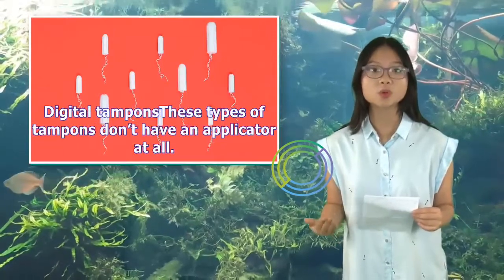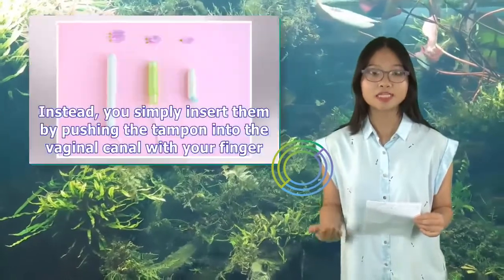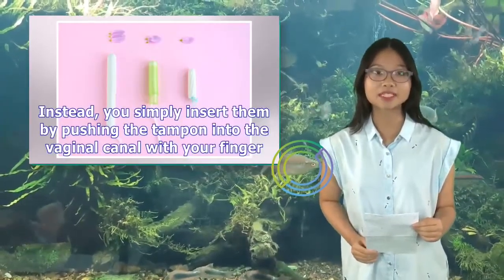Digital tampons. These types of tampons don't have an applicator at all. Instead, you simply insert them by pushing the tampon into the vaginal canal with your finger.